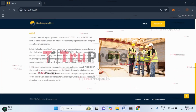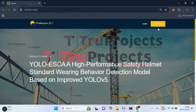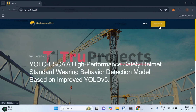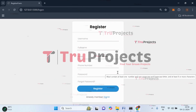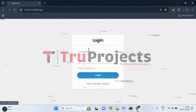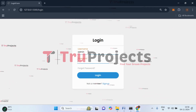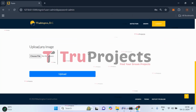This is the web page of the project, which is displayed in the browser, and this is developed using the Flask framework. First we need to click on register, enter all the registration details and get registered. If you are registering newly, you register. I have already registered, so I'll directly sign in. Click on sign in and give your username and the password. Click on login. We have logged in successfully and we are redirected to the detection page of the project.